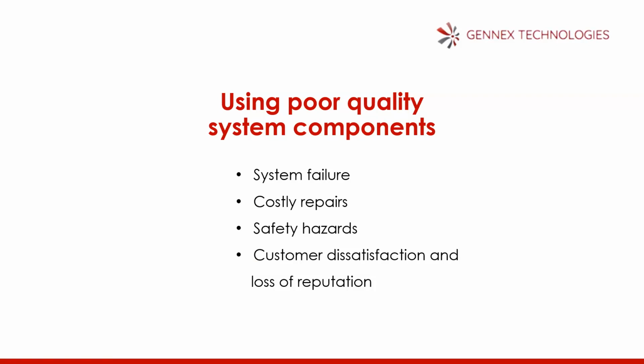Now, we've talked about the batteries, the inverters, the panels, the balance of systems all together. If you're making use of a bus bar, what is the requisite amperage of such a bus bar? Does it match your installation? If you are doing a kind of system that is fully autonomous, what are the systems put in place? What are the monitoring systems that you have in place? Thank goodness, most of the inverters from Genex Technologies have a monitoring system that can help you check the health of your facility anywhere in the world. So using poor quality system components could cause system failure.